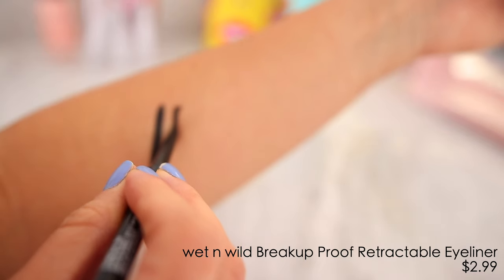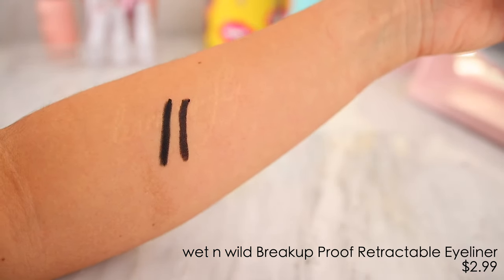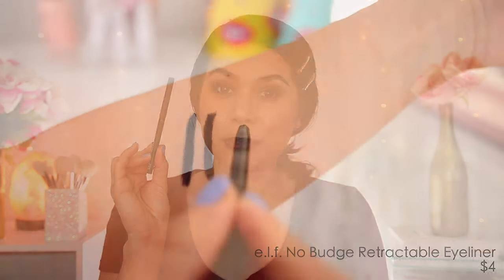Next up, we have a little bit of a newer release. This is the Wet n Wild Breakup Proof Waterproof Retractable Eyeliner. So they do have the Breakup Proof Liquid Eyeliner, which I tested in my drugstore liquid eyeliner video, but the retractable one is supposed to be just as impressive. It's $2.99. I've used it several times without too many complaints, so we'll see how it holds up against the others. Next up, we have the ELF No Budge Retractable Eyeliner.